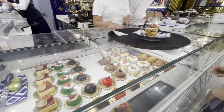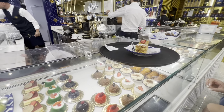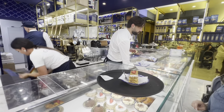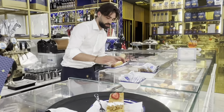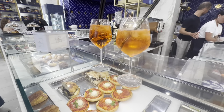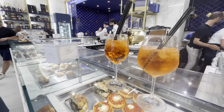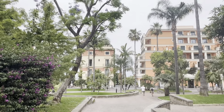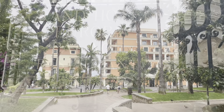It was time to get some refreshments, and we found a lively cafe selling some delicious looking Italian cakes, coffees, and if you wanted something a little bit stronger, why not have an Aperol Spritz? After our little cafe stop, we headed off and continued exploring.